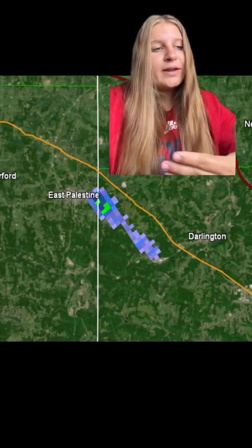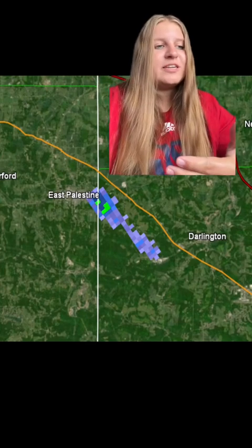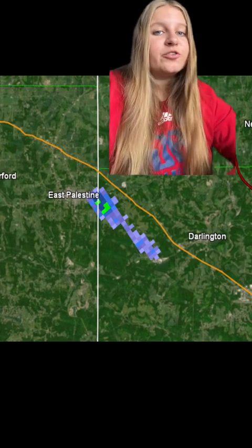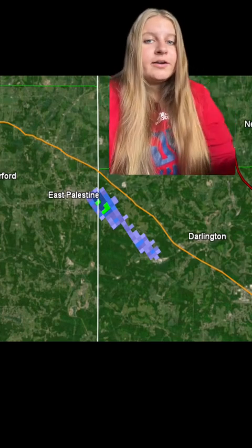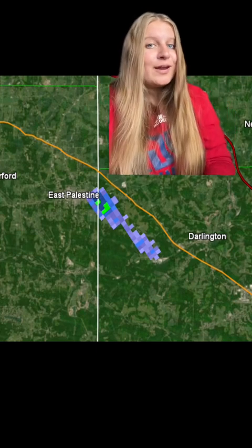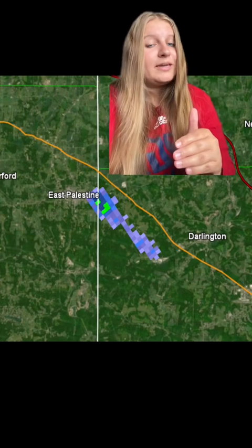The next issue I'm going to be talking about is anomalous propagation. That is when a radar returns data from the atmosphere that doesn't represent precipitation or any other meteorological object. And this is referred to as a false echo. Right here, you can see this line of purple. It looks like rain, but it is not. It is the smoke of a fire from a train derailment in Ohio.